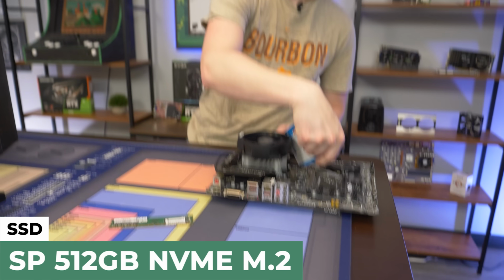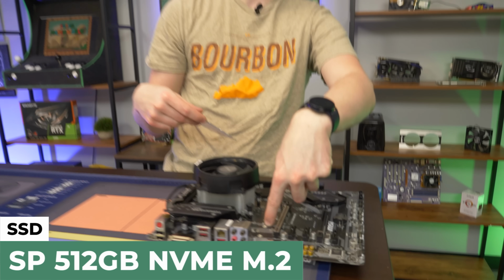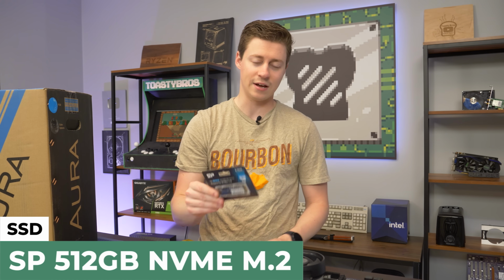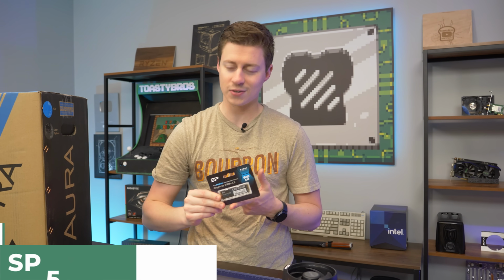That just plops right into this slot right here. You'll make sure that you get a riser, which we don't have, but luckily, you know, we build computers for a living, so we have plenty of them. But 512 gigs should be enough to download Warzone. And that's it. That's it. So yeah, let's go ahead and move on.